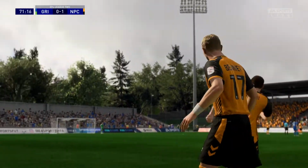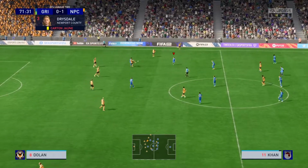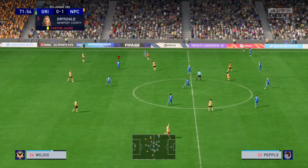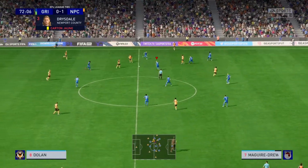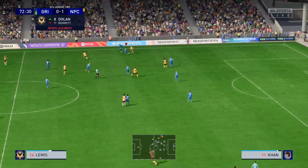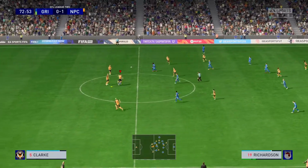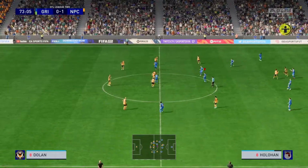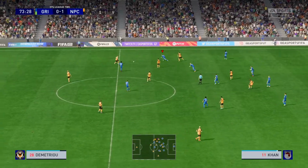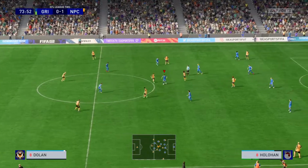They've decided that now is the time to go to the bench. Dolan. Tremendous challenge. It's a message for Javier Santiago, attending his first game here today. Lewis. So welcome, Javier, and I hope Aaron Wilding. Fantastic game. Take it away.